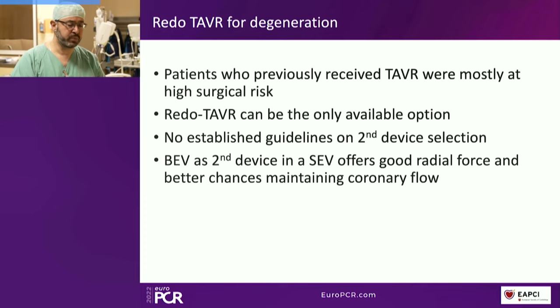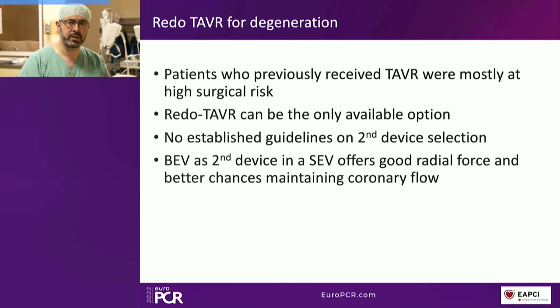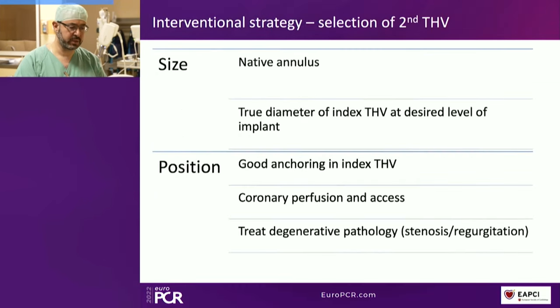So a patient that has previously received TAVR due to higher risk is probably a good candidate for a redo TAVR if this is anatomically feasible. But we don't have established guidelines on which device to use. There are emerging data that with a degenerating self-expanding valve, it's probably wise to use a short device in order to minimize the length of the neoskirt, but also in order to have access to the coronaries.